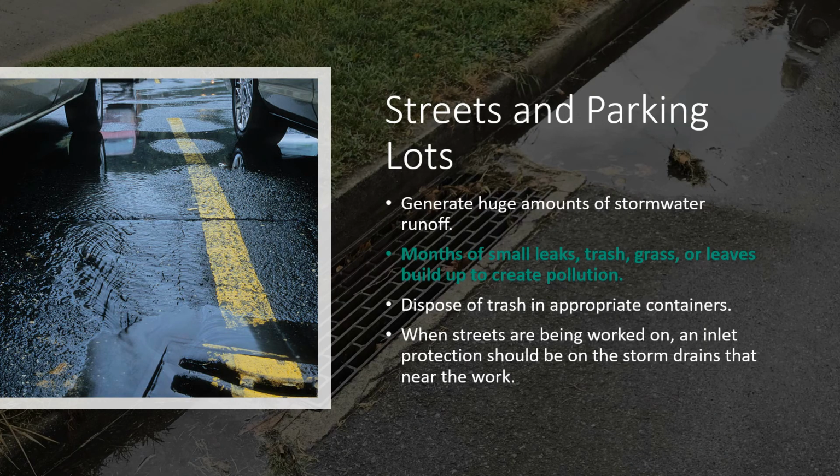Streets and parking lots generate huge amounts of stormwater runoff. Months of small leaks, trash, grass, and leaves build up to create pollution. In a rain event, that pollution will be swept right into the storm drains. All trash should be disposed of in its appropriate container.